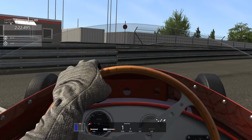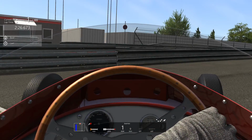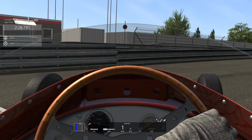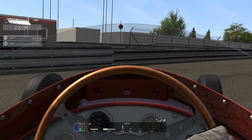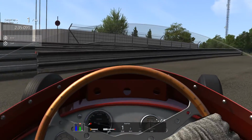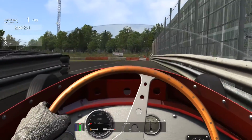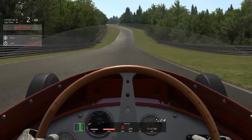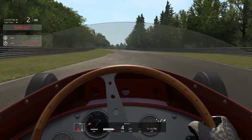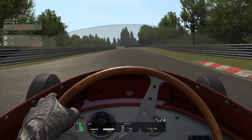Okay, so I'm going to skip the out lap, and I'll be back when I'm already on the hot lap. Okay, so I'll see you guys there. Okay, so we're on the hot lap. Let's see if we can get this baby under control.